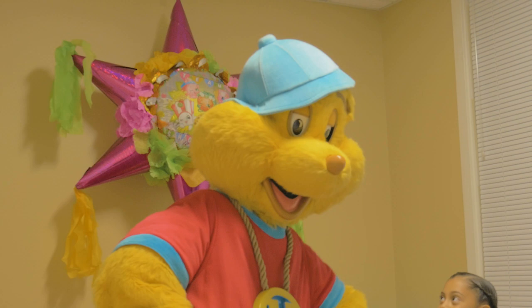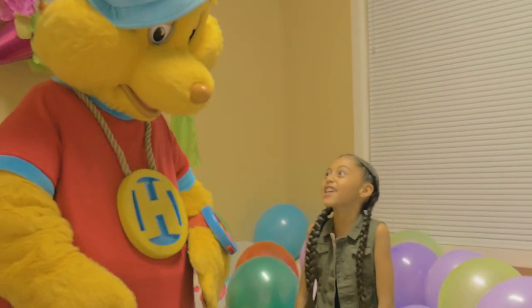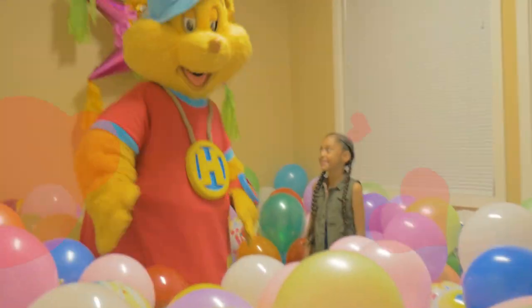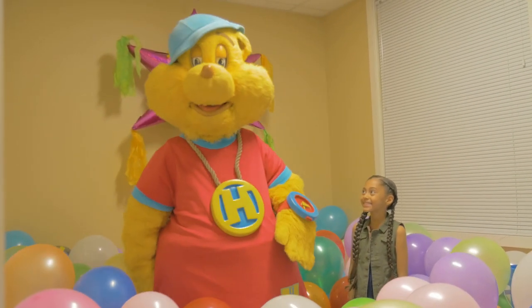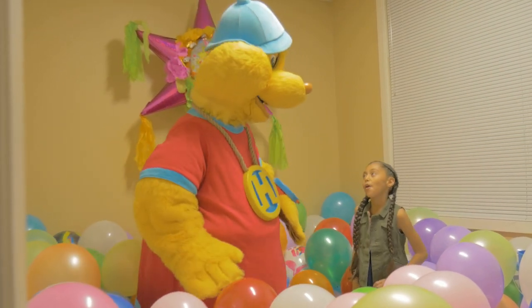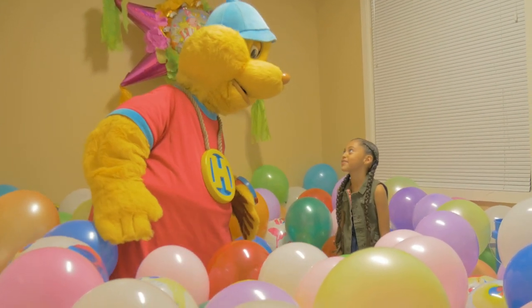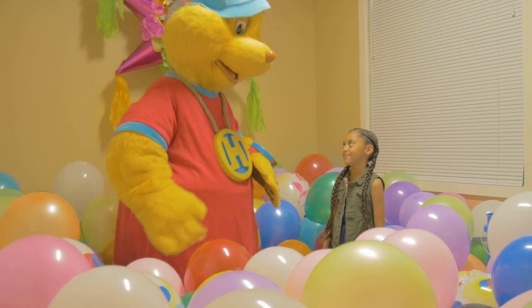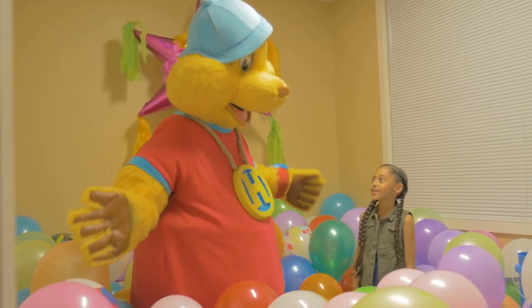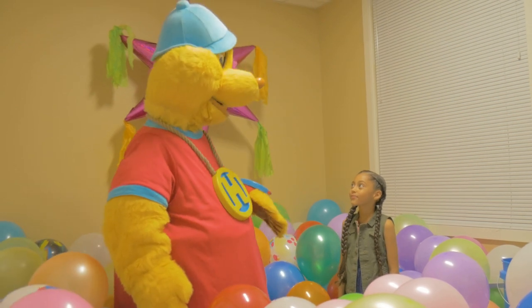Hey, Aaliyah, how's it going? Good. I am in a room full of balloons, and I love balloons. Right, it's awesome. So now you're in a room full of balloons. What do you think the challenge is going to be? Maybe to find a lot of balloons and see what's inside them. That's a pretty good guess. Usually the surprise balloon room is where you find stuff inside the balloons.